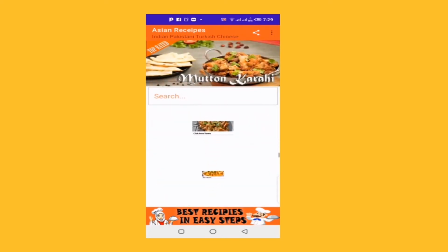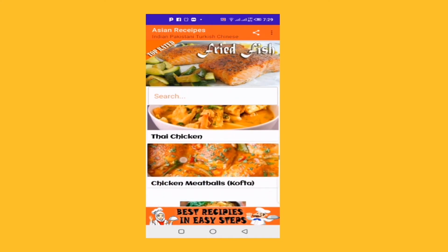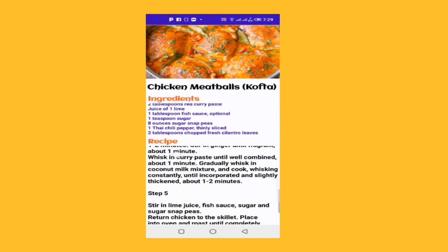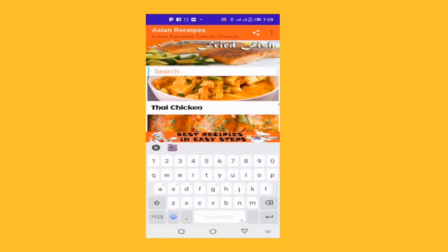and you can see the recipe and the ingredients. It's all very easy, it's all very simple. Just follow the steps and your delicious cuisine is ready in a few minutes.